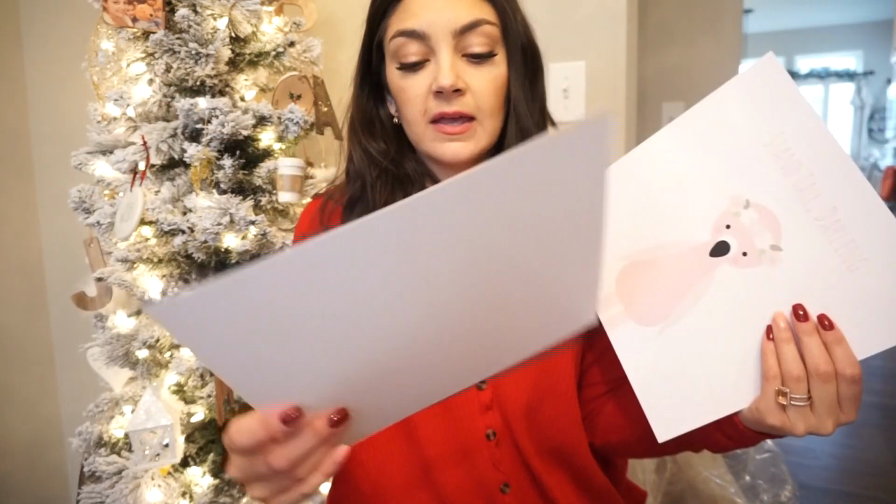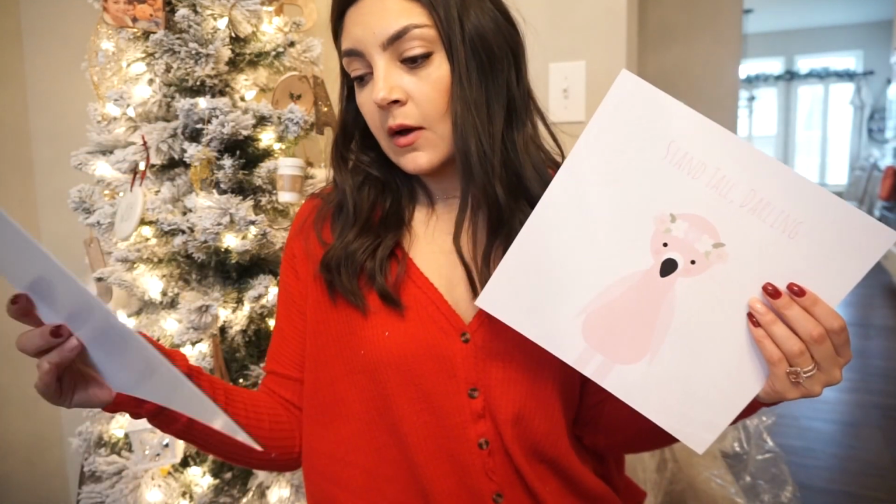I actually have 2 prints hanging up in Bentley's room. The lamb that says "You are loved, little prince," and the bear, I believe, or the reindeer. It's a black and white one. So I got 2 prints. I got one for Penelope that I'm gonna frame for her for Christmas, and then I got one for Addie.